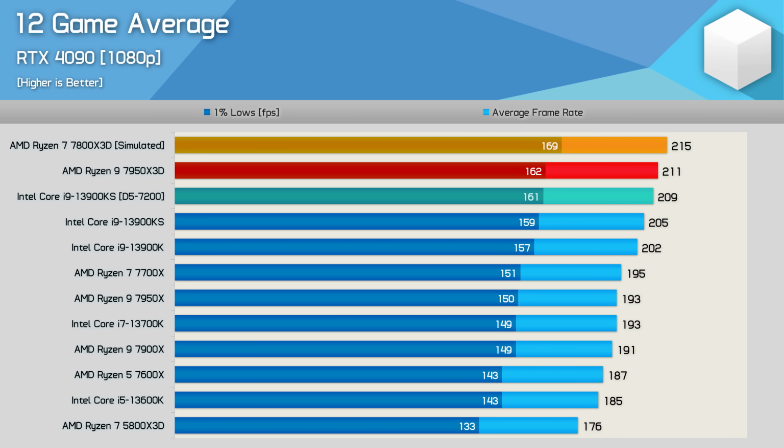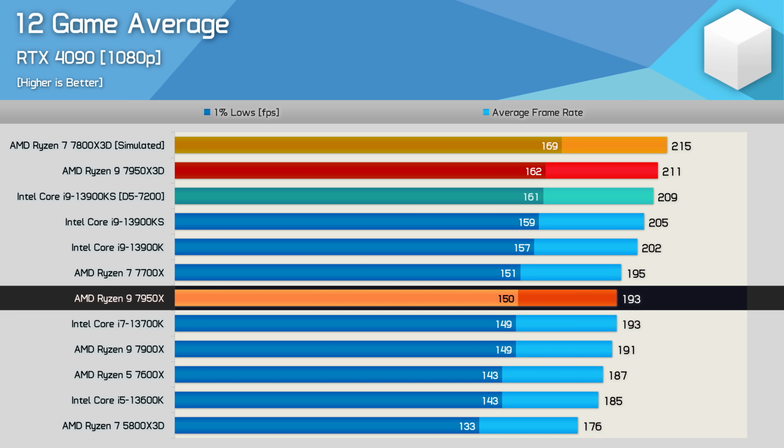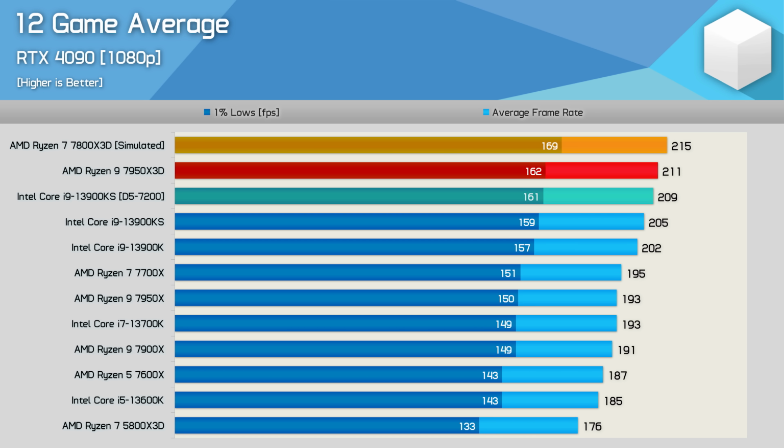Finally, here's a look at our 12-game average, and as you can see, the 7950X3D and 13900K/KS are very similar overall with no real difference in performance. The 7800X3D should be slightly faster again, but overall there's really not much in it. So, the 13900K and these new 3D V-Cache CPUs are pretty well neck and neck. AMD certainly hasn't blown Intel out of the water here, but when looking at out-of-the-box performance, they do have a very, very slight edge. And it's also worth noting that the 7950X3D was on average 9% faster than the standard 7950X, while the 7800X3D looks like it'll be around 10% faster than the 7700X.